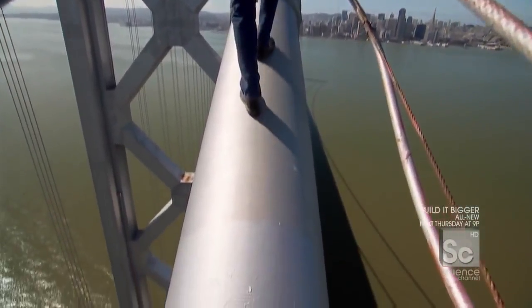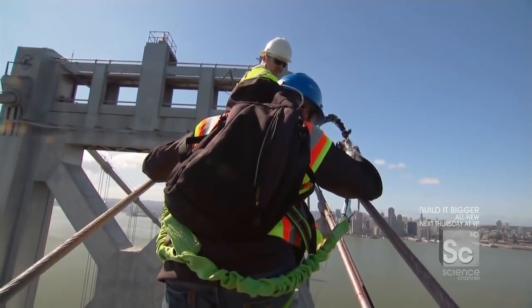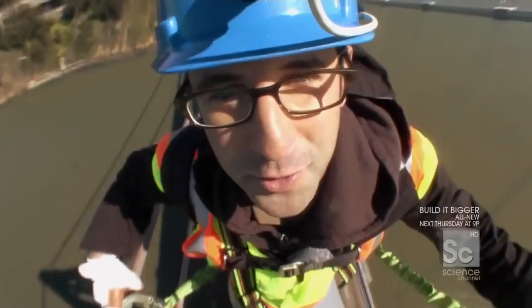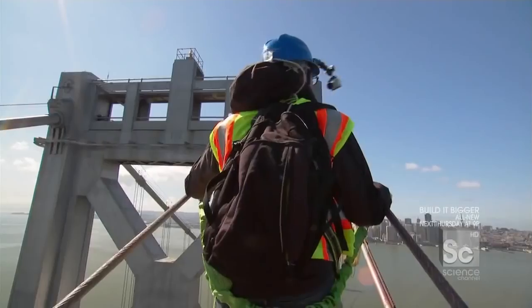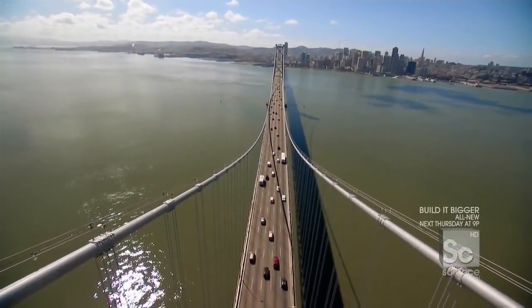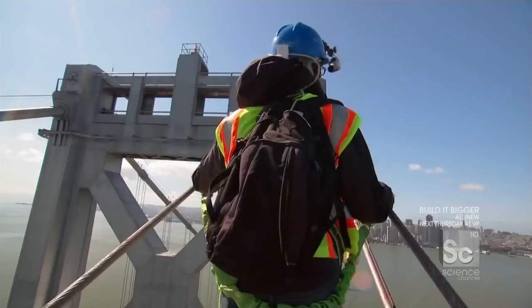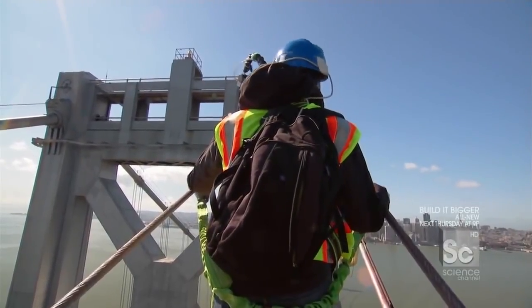Whoa, don't look down. I look down, I look down. What do you think? What do I think? You know what I think? I think this is the most incredible thing I've ever done in my life. It's nice, ain't it? Beautiful. I'm looking at San Francisco in a way that I don't think most people ever get a chance to do. Nope, not even on postcards. Unbelievable. All right, let's move on.